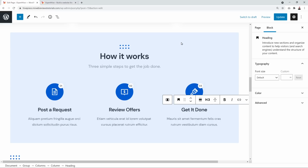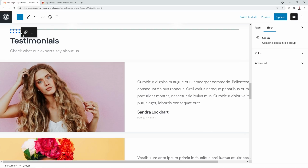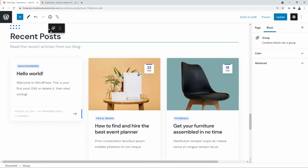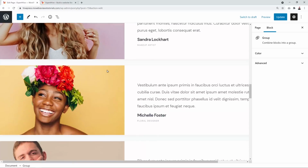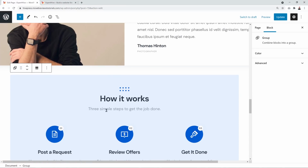Now, before we go to the next section, let me show you very quickly. So this is our section here. If I click on this, this is our main section, and you can move this around as well. So you have those 6 dots here, and then you can see there's a small hand appearing if you hover on top. This will allow us to drag and drop it somewhere else. So let's say I wanted this after the testimonials. I can just drag it and drop it right here, just like that. Now, as you can see, we will have the testimonials followed by the how it works. So it's really up to you.